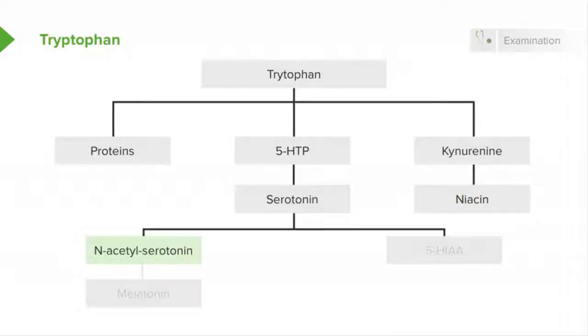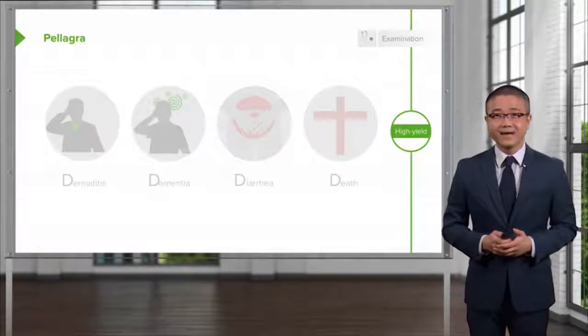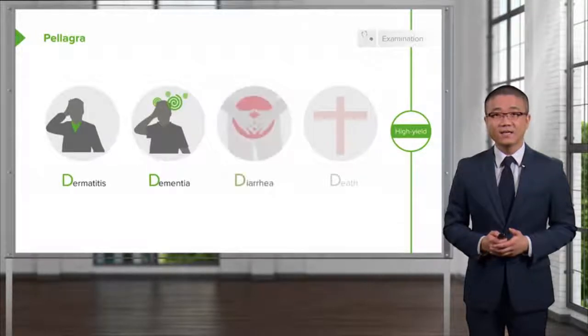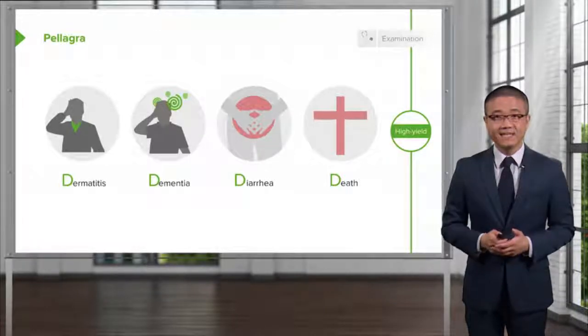Very importantly to point out that you'll notice from this slide that serotonin then creates further metabolites, including 5-HIAA, which is very important for our diagnosis of carcinoid tumors. This is a high-yield topic in a syndrome of pellagra. This is a constellation of dermatitis, dementia, diarrhea, and death. Again, dermatitis, dementia, diarrhea, and death.